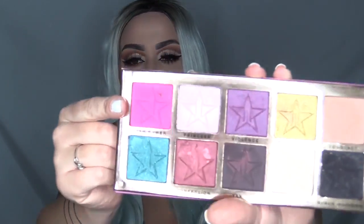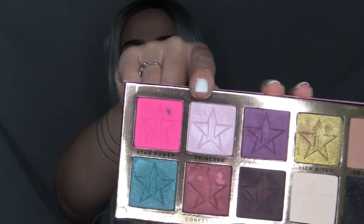So now I have the best names category coming up, and definitely for me is Jeffree Star's new Beauty Killer palette. I love the names on these more for the fact that they have meaning. They are appropriately named, I feel like, for the colors. This is Star Power. This is Princess, gorgeous color. Violence, Rich Bitch, Courtney. Oh my gosh, Courtney, hey there. Expensive, Confession, Vanity, China White, and Black Rainbow.